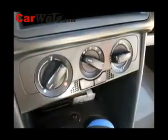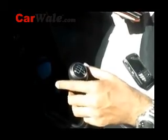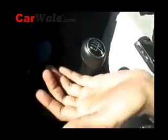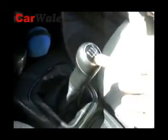One thing we really do like is the gear shifter, not just in the way it looks. I mean, it's nice, short, stubby, and it's very precise to use as well. Now if you've just noticed, reverse, like most Volkswagens and Skodas, is on the top. So that's how you get into reverse on the car. So you push it down and you take it on the top.